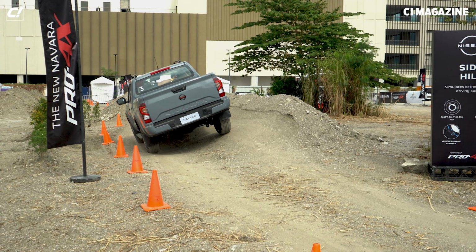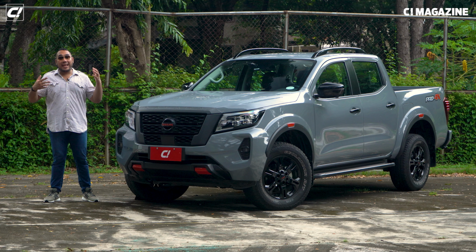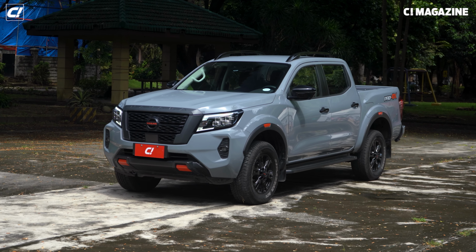I actually test drove this a while back, if I'm not mistaken around March when this was released, and we saw the capabilities of this car. So this is more of the in-depth review of what it's like to be an owner of the Nissan Navara Pro-4X 4x4.